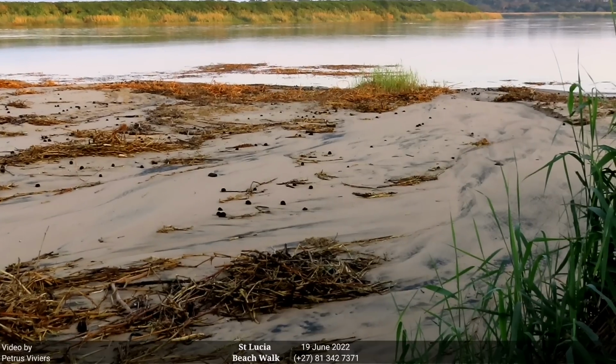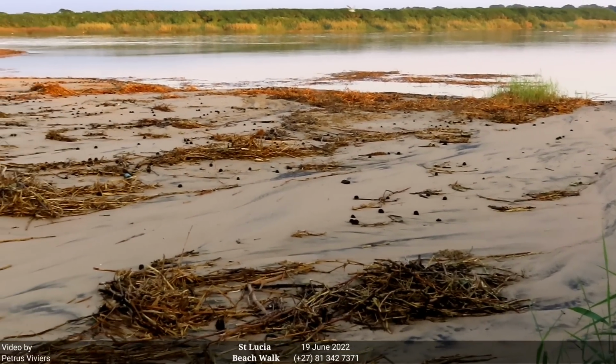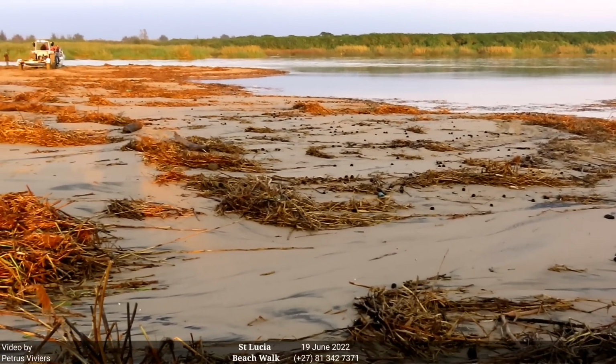The sediment wash in here at the estuary is awful, and the peninsula is growing to the south.